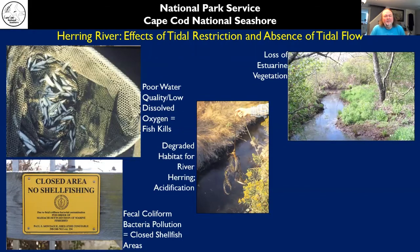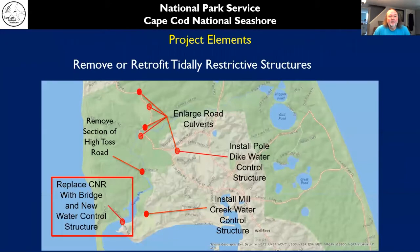This has caused a lot of problems in the river over time: really bad water quality issues, changes in vegetation, loss of salt marsh, fish kills, fecal bacteria, contamination of harvestable shellfish areas, all problems with the river that we are addressing with a restoration project.